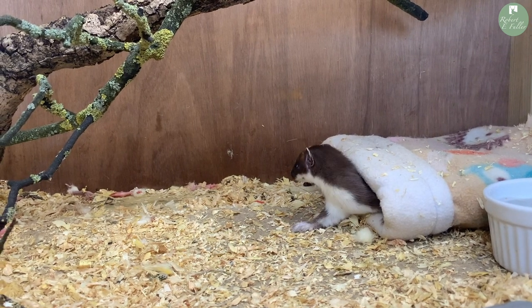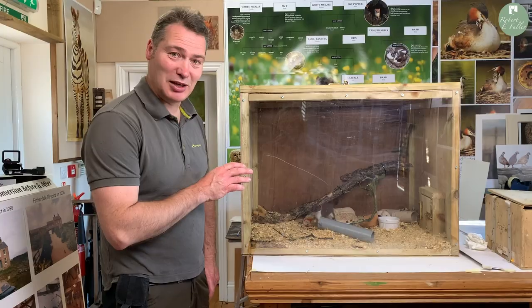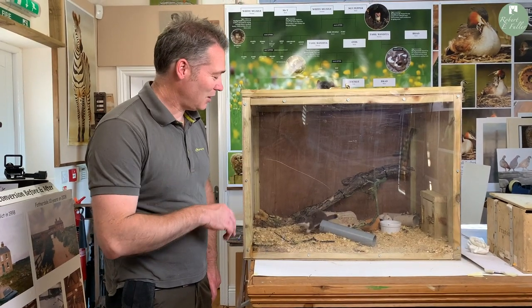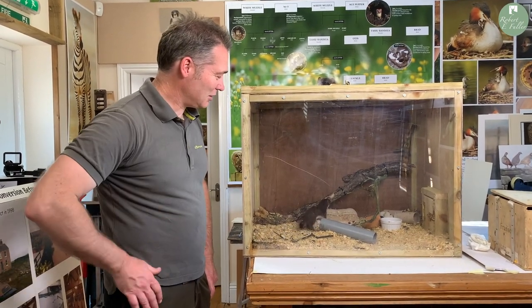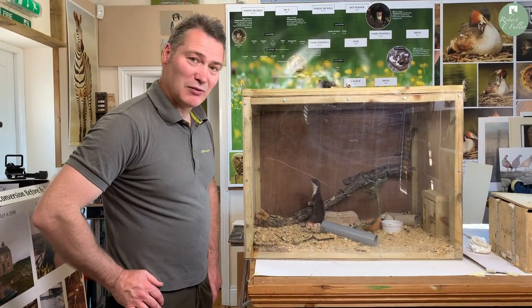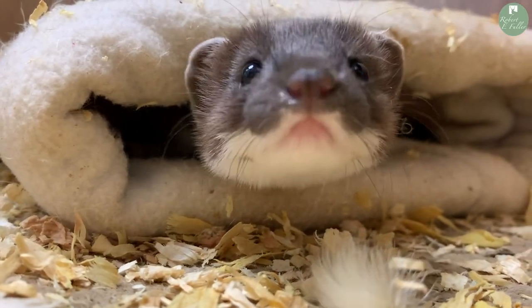Whisper got her very young, so she's really still quite connected to me, but having Stuart in here is going to be her key to rewilding. So after today, we're going to be pretty hands-off with her. But you can see she's still looking at me as a parent figure, and we've got to change that. We've got to get her now thinking more stoat and less human.